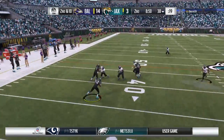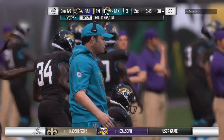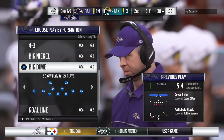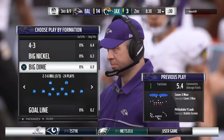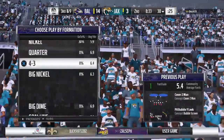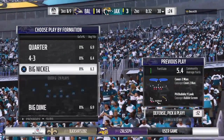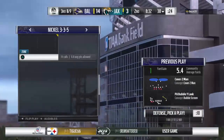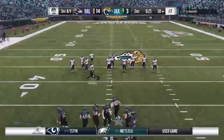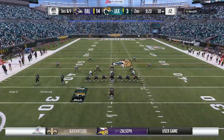Rosen again on 2nd and 10. A throw left side, complete to his receiver Westbrook, and he'll be brought down shy of the 40 at the 38-yard line. That catch good for only a yard, and it'll be third down. This defense tightening up a bit. That last catch just 1 yard, making it 3rd and 9.